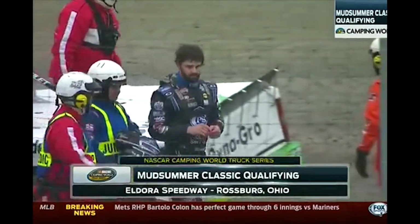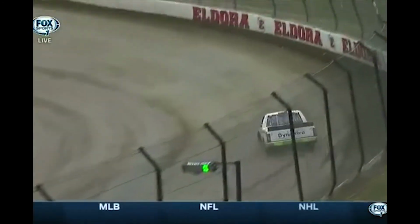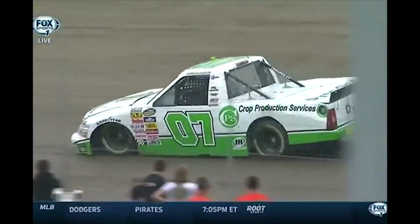The 07, he's actually a guy who runs here at Eldora and had some definite issues getting into turn number 1. Yeah, he hit about as hard as you're going to hit here, I think, Phil. The truck, he said, was pushing. He got on the brakes, it looked like, and that shot him straight into the outside wall, and that's heavy damage to that truck.